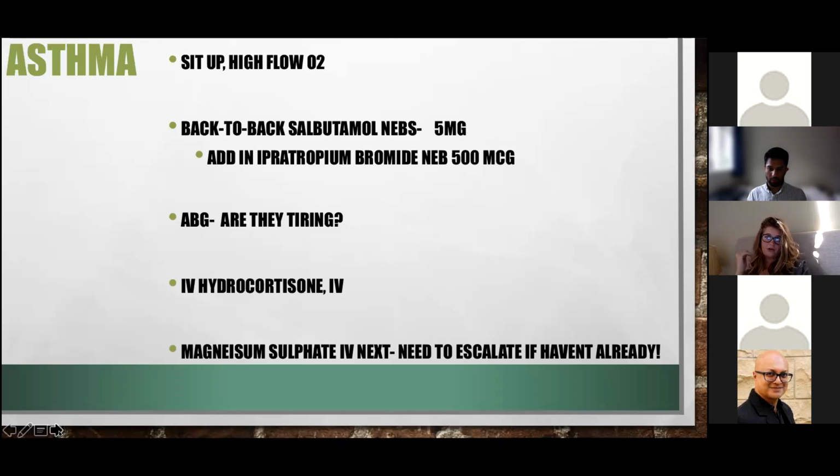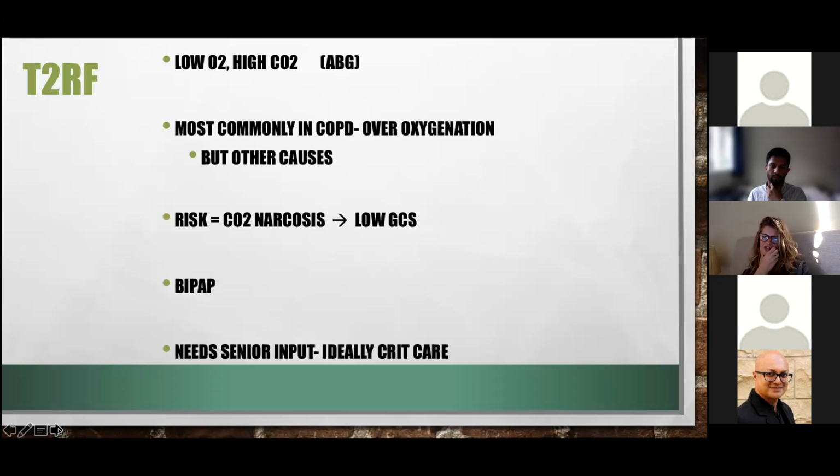But yeah, you just basically want to open those airways with your salbutamol and ipratropium, and then you want to make sure they're not tiring. That's your goal. Type 2 respiratory failure, I'll just touch on.